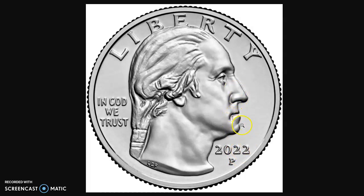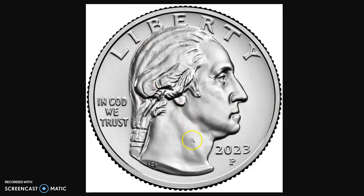So with that said, I've got 2023 images right up here, and I'm going to do the switcheroo. And what you'll see here is it's very curved, and there's an opening here at his mouth. So there's a little bit of a valley here, and then there's a curved valley here. And looks like for 2023, the United States Mint has changed things up a bit. Okay, so here's the 23 image for Philadelphia, and there's less of a valley here in the opening of the mouth, and there's not as much of a curvature here.